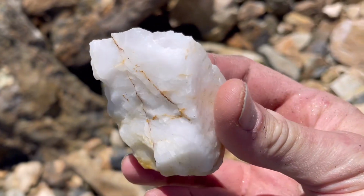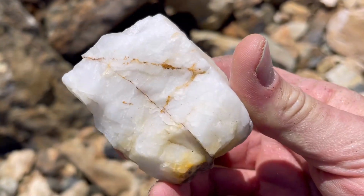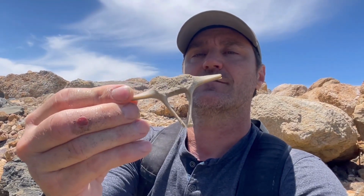Nice hunk of quartz out here. Really pretty quality. Found another vertebra out here. This one's a little more dense than the last one, not quite as light. You can see the bone is very porous. Not really sure what this is.